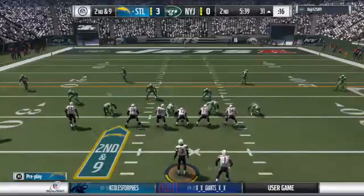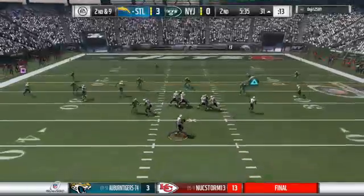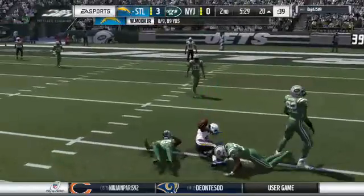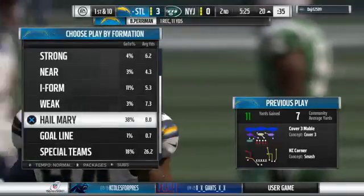3 receivers to the left, 1 to the right, out of the gun. They'll look to throw. Shreds the tackle, and he's got it. Got his man on the end route. Complete. Give him 11 yards that time and a new set of downs.